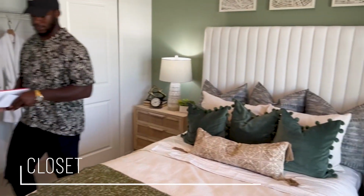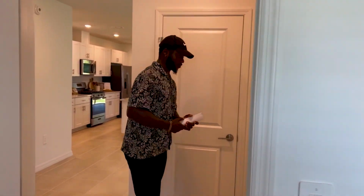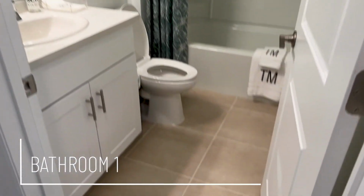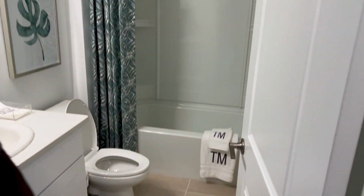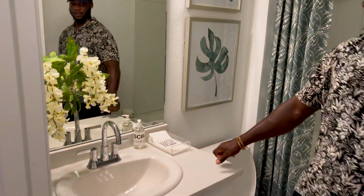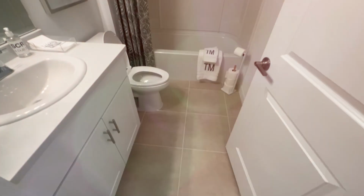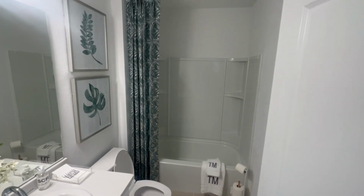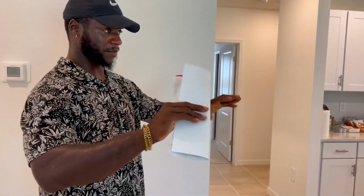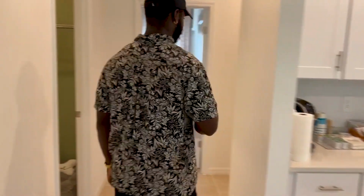All right, and then let's check out the bathroom, which would be for whoever sleeps in this bedroom. As you can see, you have your quartz countertops. Looks beautiful. You have your gooseneck, the pendant lighting. I like the white on white. It looks pretty clean in here. So now we're gonna pass by the living area and kitchen, to check out the 2 bedrooms.